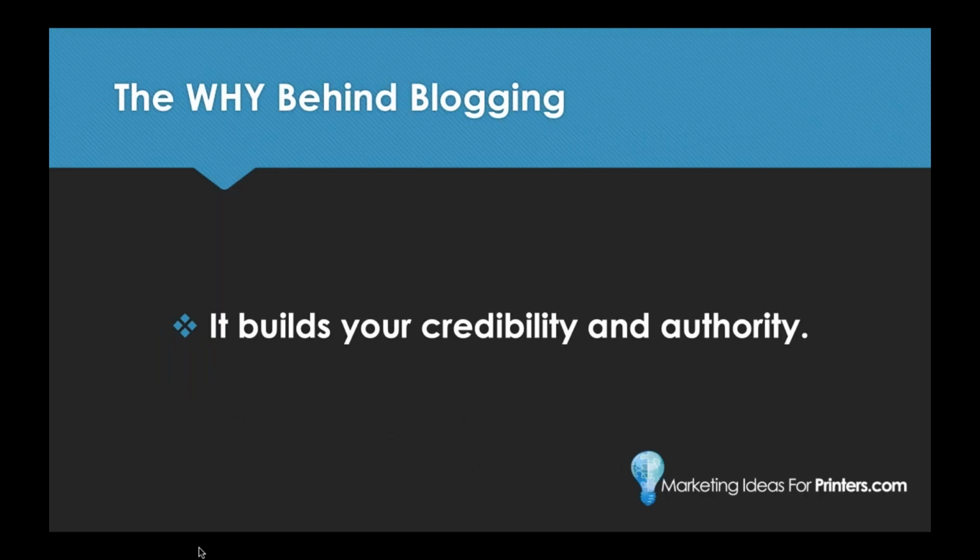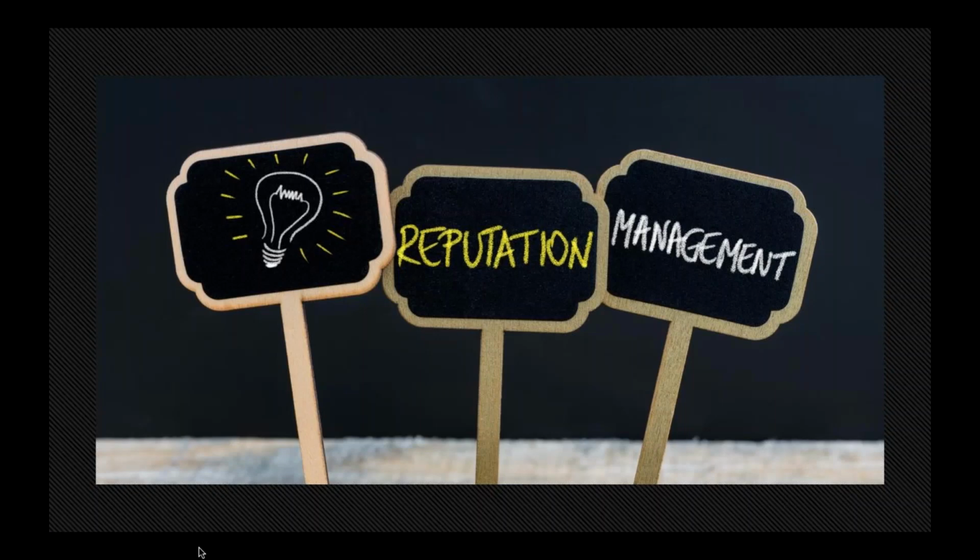Next, blogging allows you to build your credibility and authority. There are 2 huge benefits of building your credibility and authority through blogging. First is reputation management. So it allows you to manage your reputation online. Blogging gives you the platform to tell your story. So you can be helpful, you could communicate your core values. This is a place where you get to use your voice.